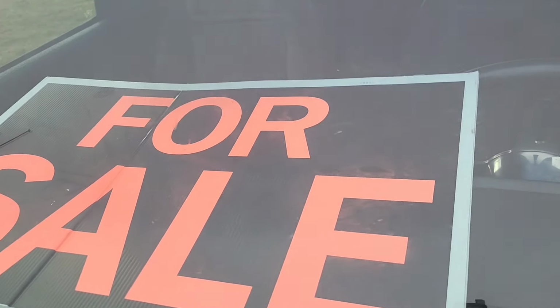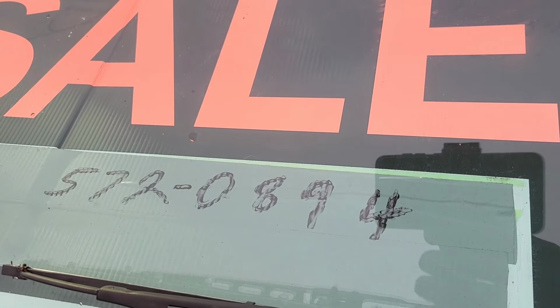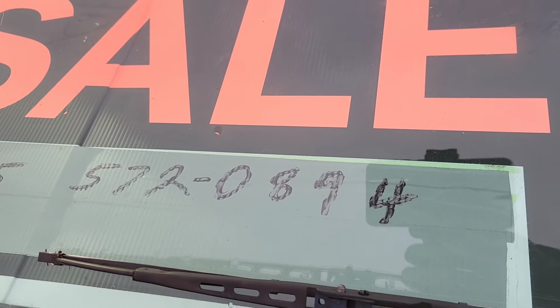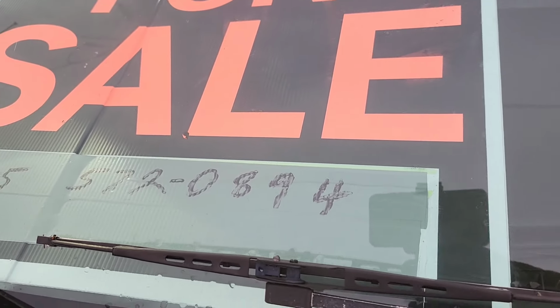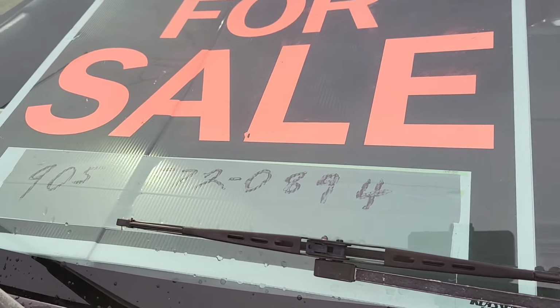For sale, this is the number, guys. With the little pin striping. Oh yeah, that's nice.